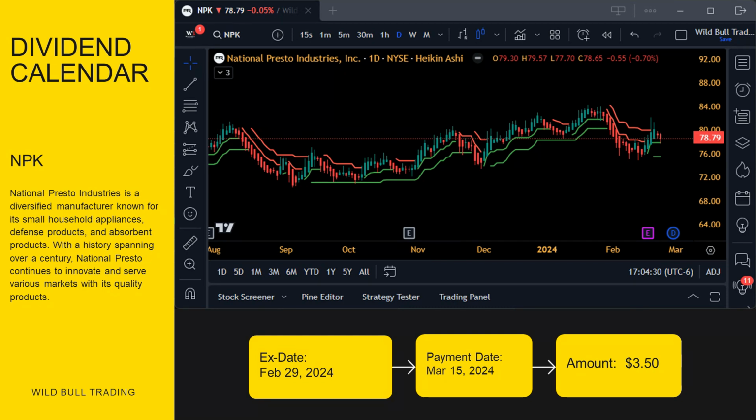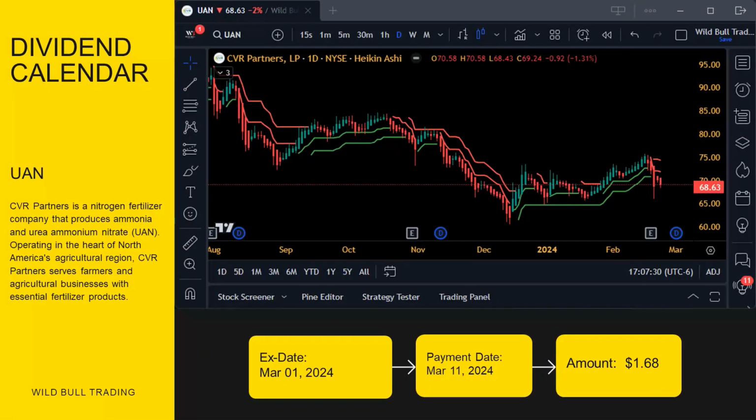Okay. Next one. I think this is UAN. It's CVR Partners. It's a nitrogen fertilizer company and pretty much used in agricultural farming. And the ex-date for this company's dividend is March 1st, and you need to buy the stock before this date and you can sell it on March 1st. Payment date is March 11, pretty quick, and the dividend amount is $1.68.